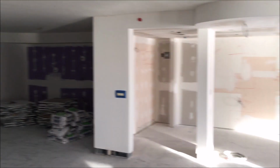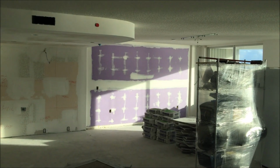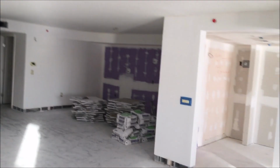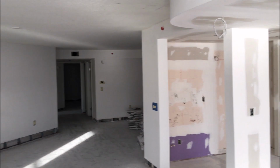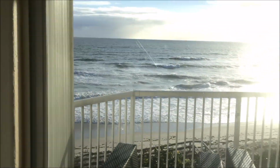And then we're going to put in the inset baseboard and continue this renovation with some orange peel texture, priming, painting, knockdown texture matching on some of the areas where the new fire sprinklers were put in. So here we go. It's a beautiful day in paradise.